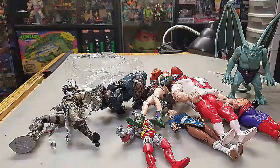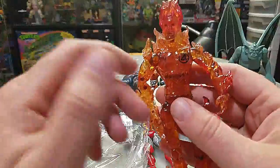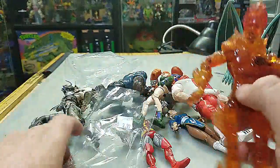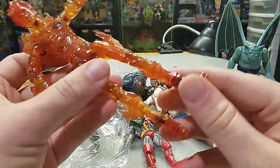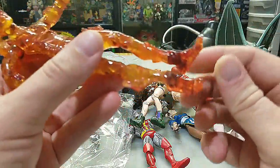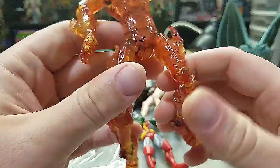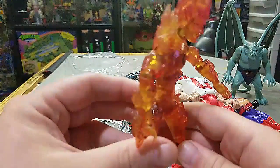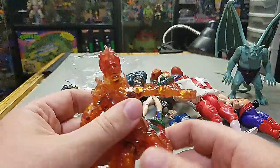Next, I got a Human Torch. This is a translucent one. What did I pay for him? $2.99. $2.99 for our Marvel Legends. I'll take that any day. It seems like he's in really good shape, though. I don't know if he's like the Iceman with the translucent figures being really fragile. So, we'll see.